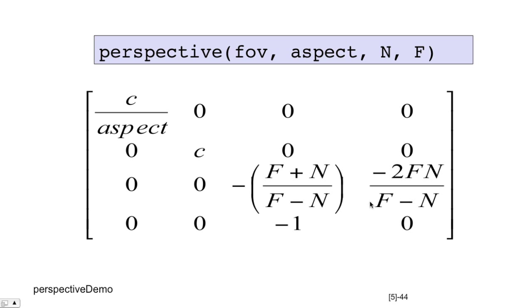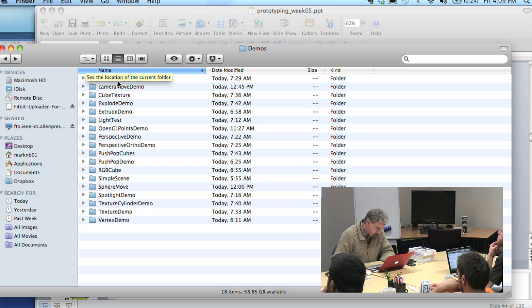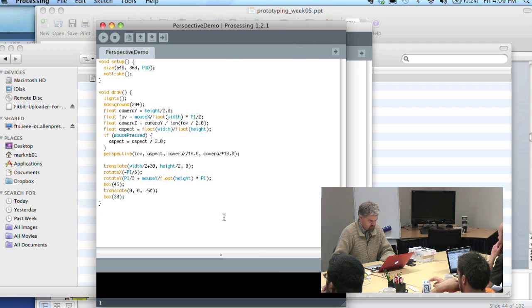Let me show you a demo of that. And so this is all encompassed in this formula here. So let me show you a little demo of that running. So in this case, instead of calling a camera function that looks at a location, what they're doing here is setting up a perspective camera. So here's a perspective camera here, and the field of view is being set by the mouse position, and then the aspect ratio is being set by the same aspect ratio as your screen, so the width over the height. And then if you push the mouse down, then it's going to change the aspect ratio by 2. So it's just going to set the perspective camera here, and it's going to draw 2 boxes. You'll see it here.